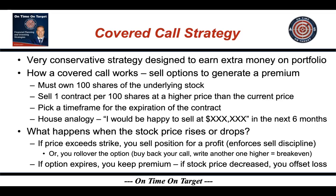So here's how a covered call works. You sell an option to generate a premium. For those that talk to me a lot, know that I like to say, whenever you buy an insurance contract, you are not getting the value of what you're spending. You are paying a premium. You are, in the term itself, not getting your money back from what you're paying, right? It still makes sense to pay that premium to transfer risk, which is what insurance does, but it's not a positive EV, expected value, situation for you.